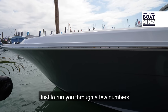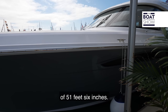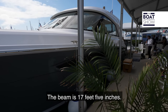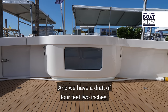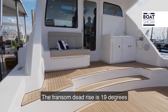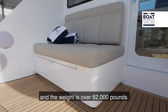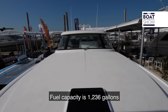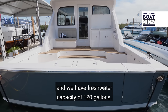Just to run you through a few numbers on this Bertram 50, we have an overall length of 51 feet, 6 inches. The beam is 17 feet, 5 inches. And we have a draft of 4 feet, 2 inches. The transom deadrise is 9 degrees. And the weight is over 62,000 pounds. Fuel capacity is 1,236 gallons. And we have fresh water capacity of 120 gallons.